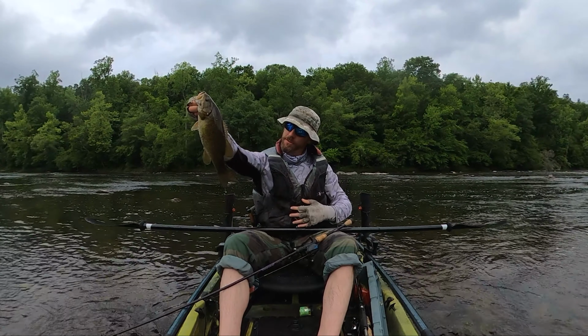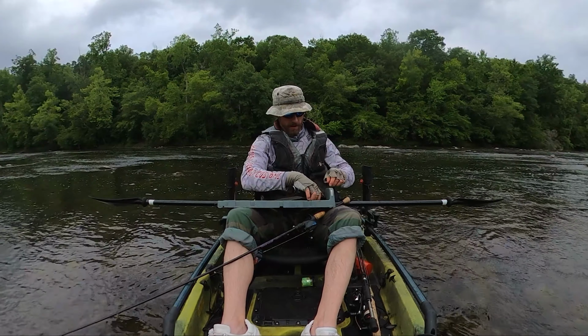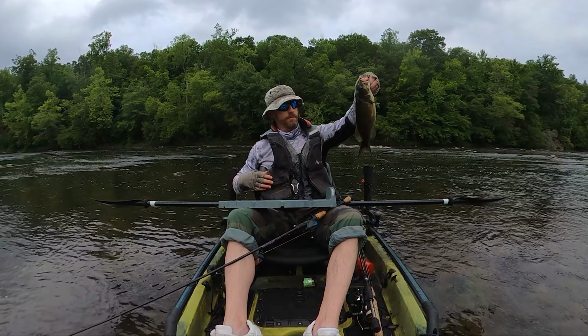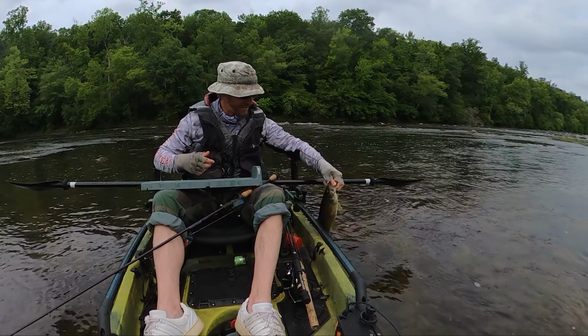Now that is the new fish of the day. Probably what, 14? Nope, not quite. She'll come in at 13 and a half. I think that's number 3 or 4, and she's at 13 and a half. Thanks, beauty.